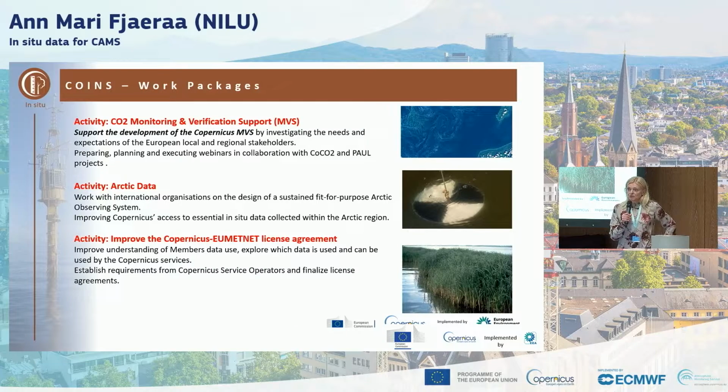And of course, as mentioned already earlier today, I think the CO2MVS will be a very important part of the service. It's taking into account that we will investigate the needs and cooperate with the stakeholders on local, regional and global scale. And there are plans for webinars and so on that are also taken part of in the COINS consortium.